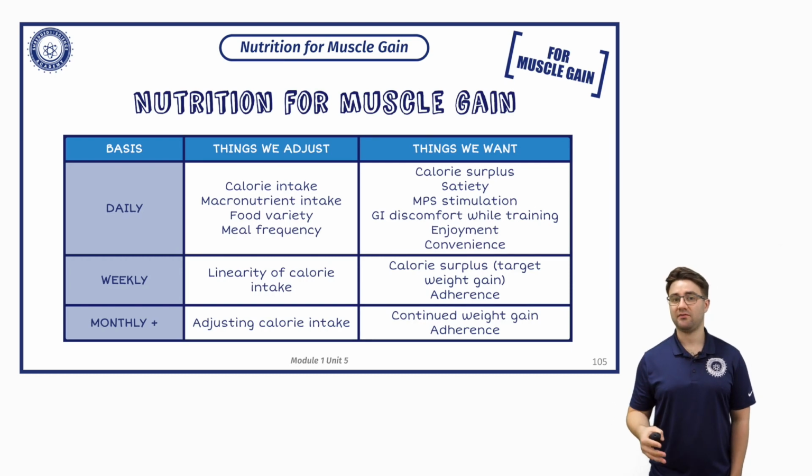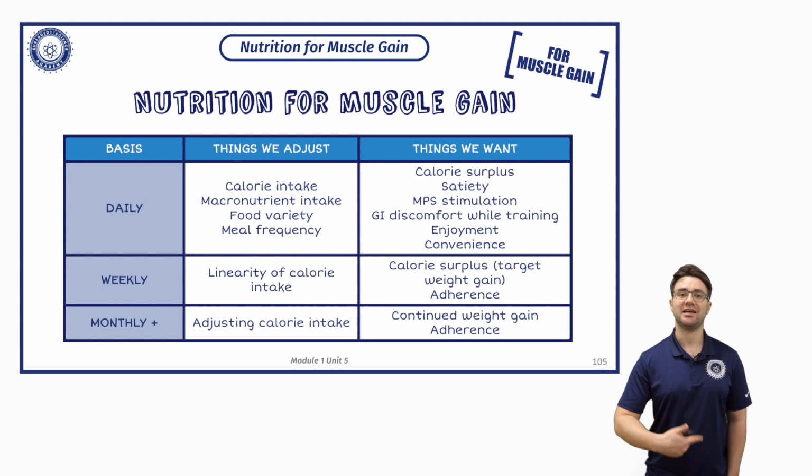On a more practical level, we need to also potentially consider gastrointestinal discomfort while training. If we're looking to gain net amounts of muscle, then not only are we in a calorie surplus and probably eating a little more food than we're potentially used to, but we're also probably, hopefully, going to be training relatively hard with the aim of stimulating the growth of that muscle tissue.